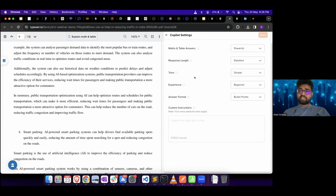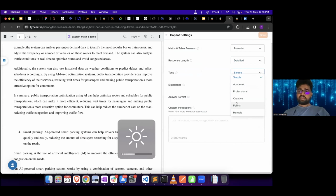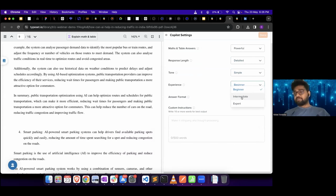Now we have certain settings. This is more specific to how you want your answers. You want smaller, concise answers, or you want detailed answers, and tone. You want an academic tone, or any specific tone, let's say humble, formal, creative. How experienced are you in this field? Now, if you're a beginner, it will try to explain it in layman terms. If you're an expert, it will assume you know a few things.